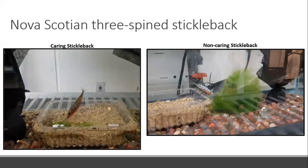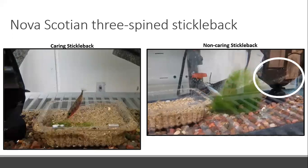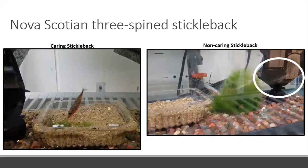In contrast, we have the non-caring stickleback on the right, where instead of caring for the eggs, immediately after fertilization, he'll swim into his nest, grab eggs with his mouth, and just start dispersing them across the landscape. If you look at that white circle, you'll be able to see it best. This male is going to swim in, grab a bunch of eggs, and then just start spitting them out. Then he'll go back to the nest and keep dispersing them until all or most of the eggs have been removed from the nest. Just in these two examples, you can see very clearly that these two ecotypes differ quite a bit in the amount and type of care that they provide.